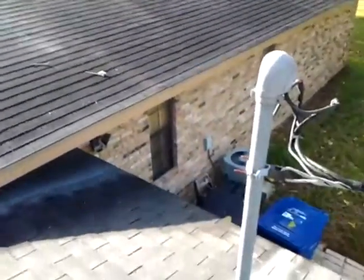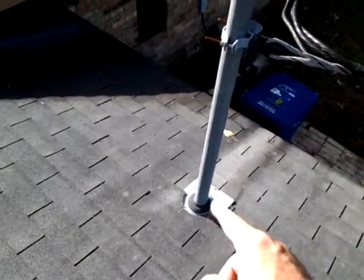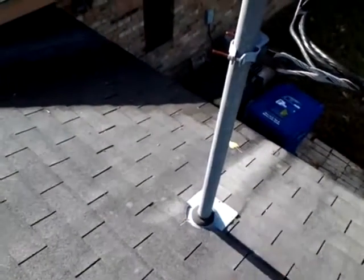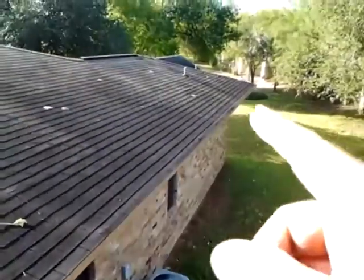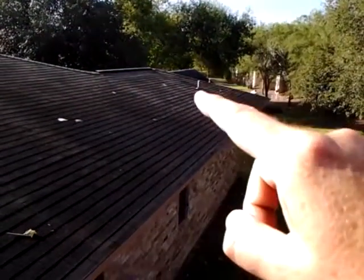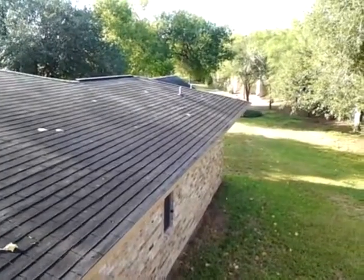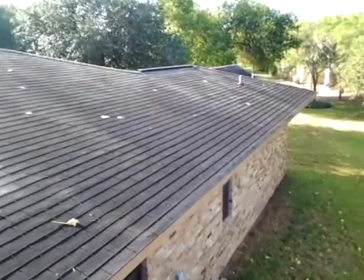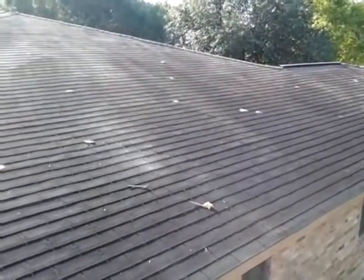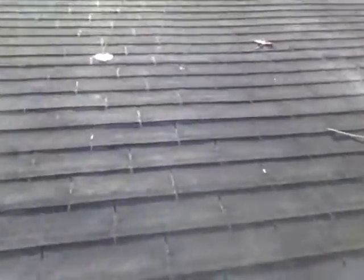A couple of things I want to point out to you. Here on the electrical mast, right down here, this gasket has a little bit of tear in it. And then as we get over to that roof jack right over there, the shingles have been disturbed around it. It looks like they probably replaced that roof jack, and with the shingles being so brittle at this point, they probably started to crack.